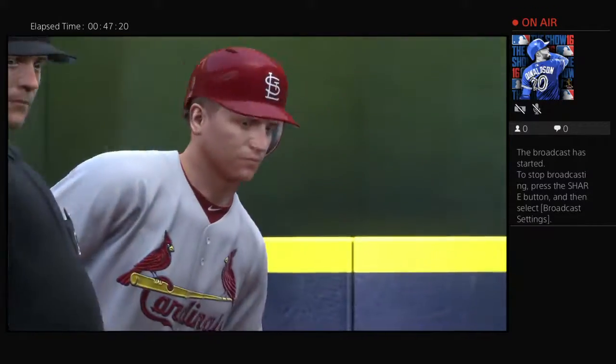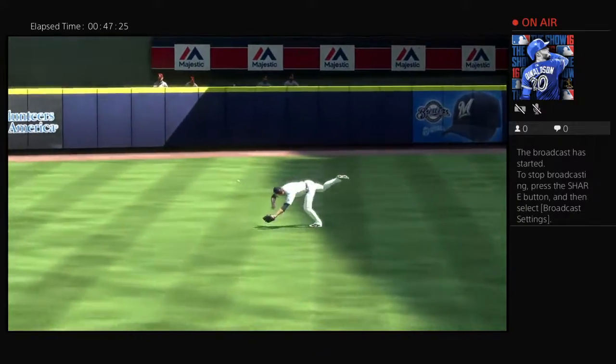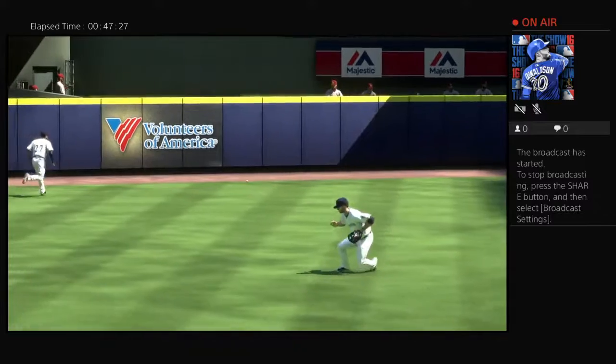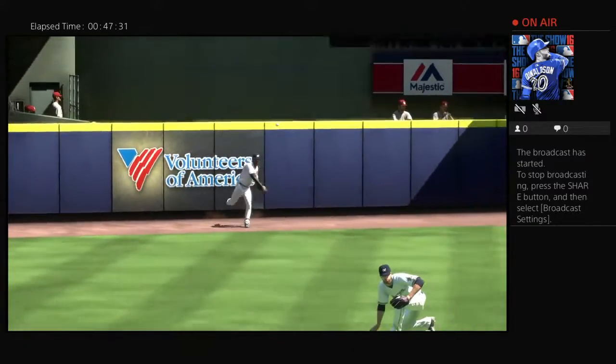I don't think this was really a hit and run, but it's going to work out nicely for him. He gets into second base and sees that this ball is going to be extra bases, so it's all downhill from there as he scores easily from first.